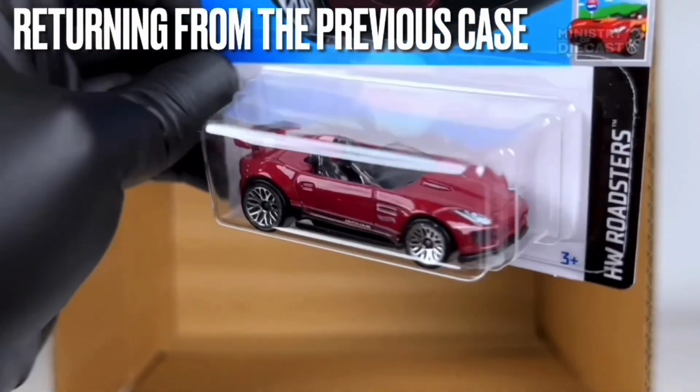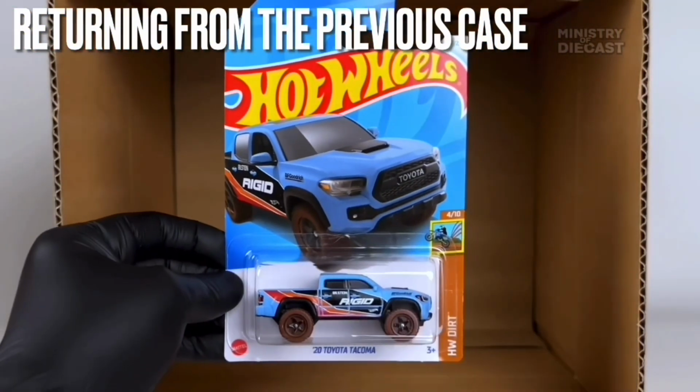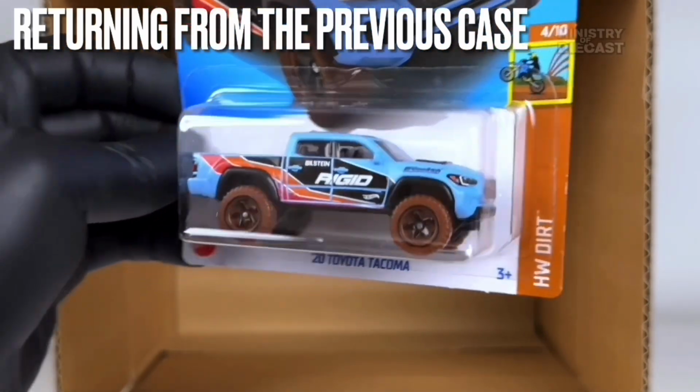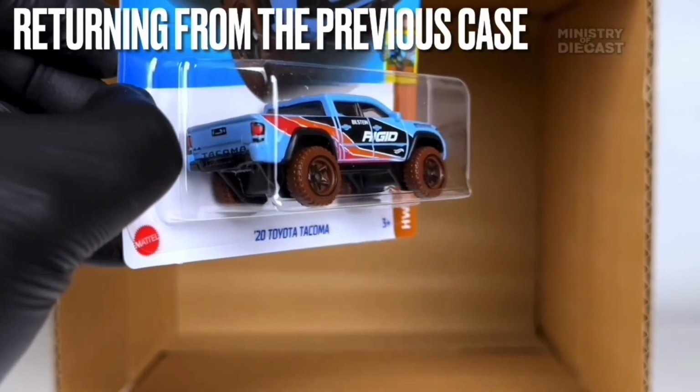I really do like the dark red colour on this thing. I think it looks really, really cool. Next up we have the 20 Toyota Tacoma. This thing has loads of tampo work on it, and for that reason alone I will be adding it to my collection. I think it looks very cool and very good.